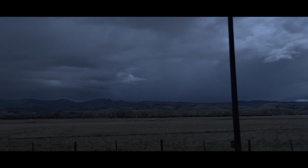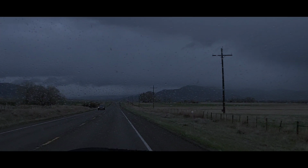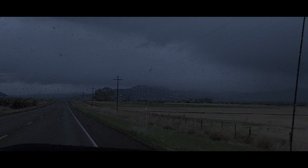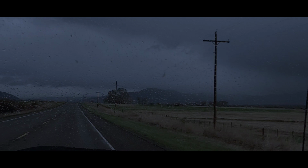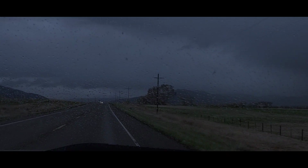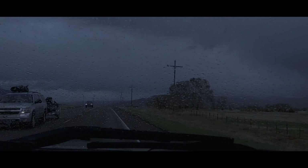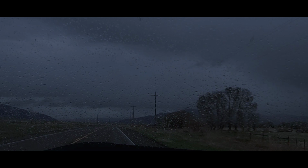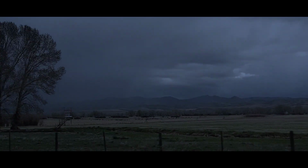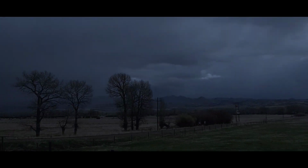You remember the beginning of this drive? It was all blue sky, cool white clouds. Now, look at that darkness there. Now, aside from the bugs on the windshield, you can see how dark it got. Just like that, quick. And those are raindrops, as well as some bug marks that you're seeing. But yeah, it started raining pretty heavily.